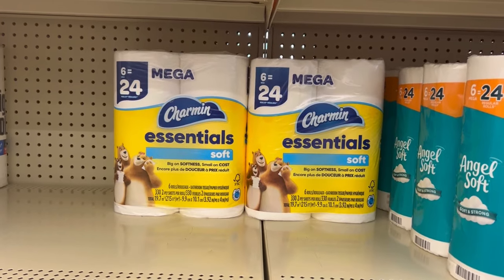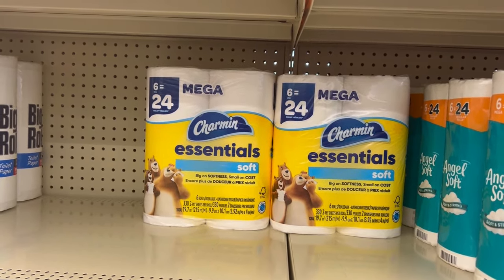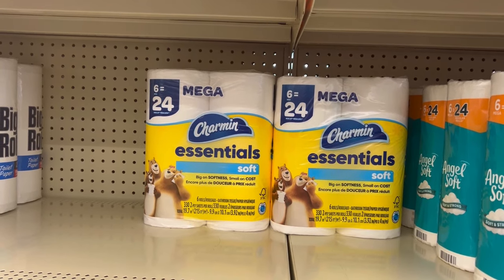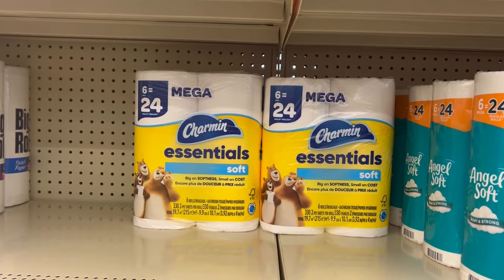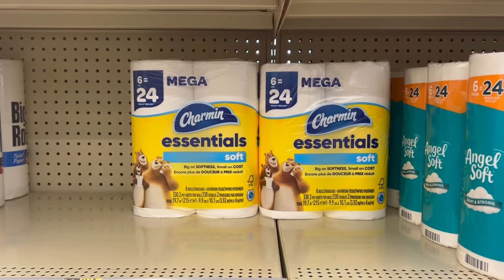The double dip is also working on the Charmin Essentials toilet paper. That's it. Just those two toilet papers, nothing else. Not working on the paper towels, not working on the Charmin Essential paper towels, not working on the Bounty paper towels. Just the Charmin Essential toilet paper and the blue pack of Charmin.